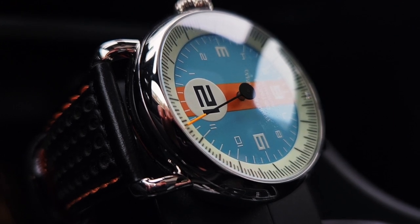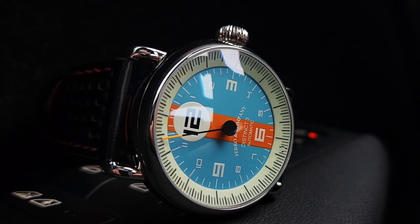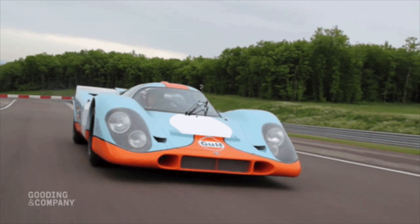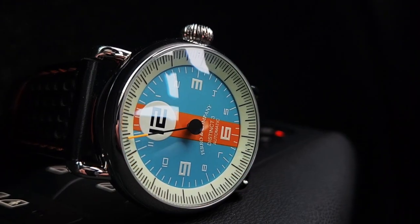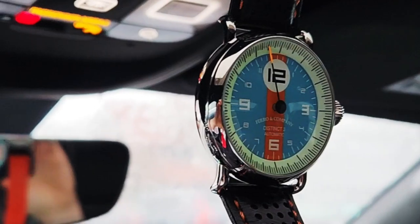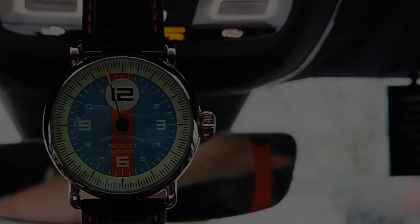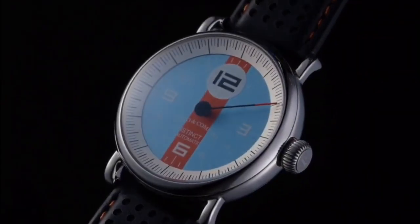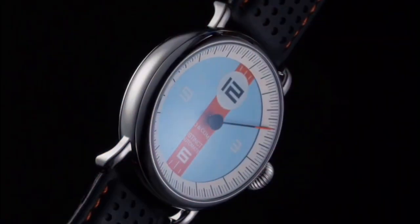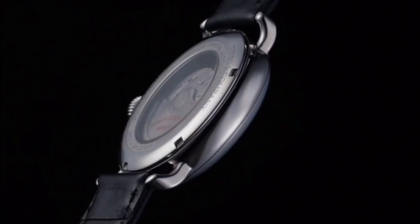Introducing from Ferro & Company, the Distinct 3. This unique one-hand watch is stunning. Based off the iconic Porsche 917K, this beautiful watch blends vintage design with today's ruggedness. The Distinct 3 has been created to last for generations, embodying endurance and robust performance. Designed to look like a Porsche tachometer, this watch is sure to turn heads with its eye-catching colors as well as its unique one-hand design.